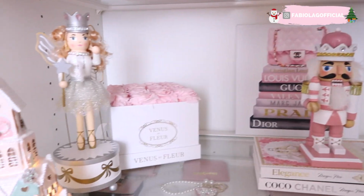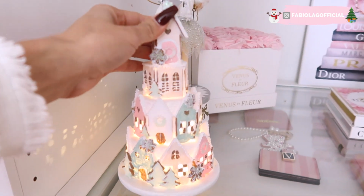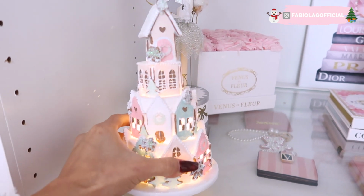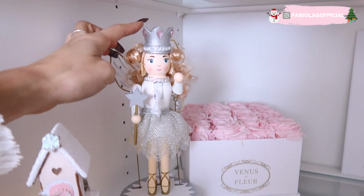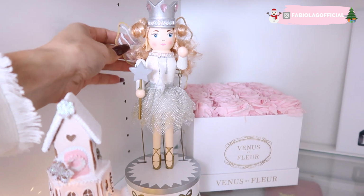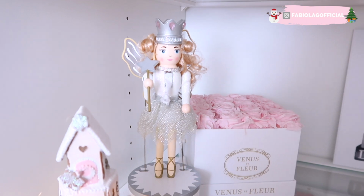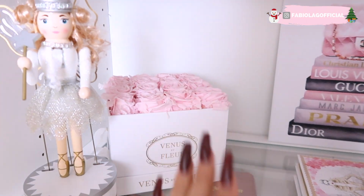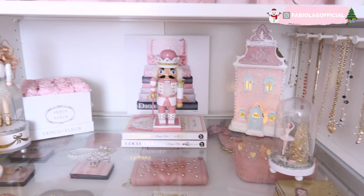Over here on this side, I have this other little gingerbread house that I found this year. I was so happy to find this. It also lights up and it's so beautiful. I also have this one here, which is actually from last year. It's just so pretty. I got this at HomeGoods, and it's a little nutcracker and a music box, so it does play music. And I have my flowers. I always keep these flowers here just because they're so pretty. So that's what I have on this bottom shelf right here.